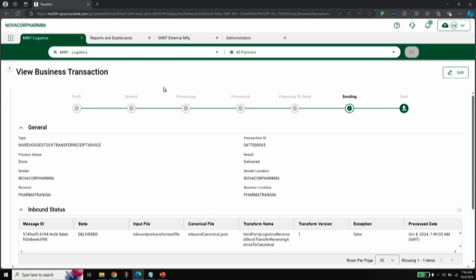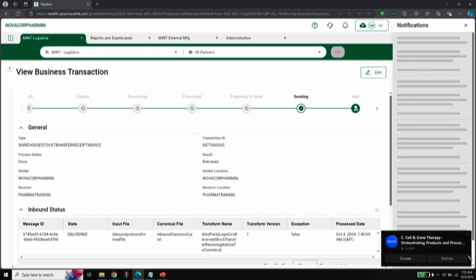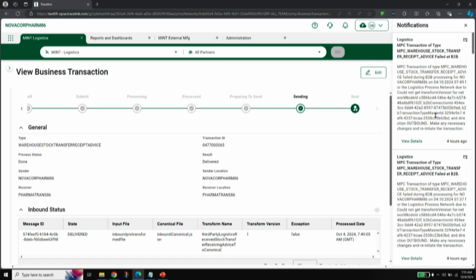Sure. Do you have alerting and notifications out of this yet, or something that can flag failures of data transfer? Yes, alerts and notifications will come through the platform. And we also have business rules that can apply for certain use cases that you may want to export to those users applicable. Oh yeah, and the notification bell's up here. We've got some new stuff in there today, 4 hours ago. So it'll give that information in as well, and those notifications can flow to the email of the users who are working in that space.